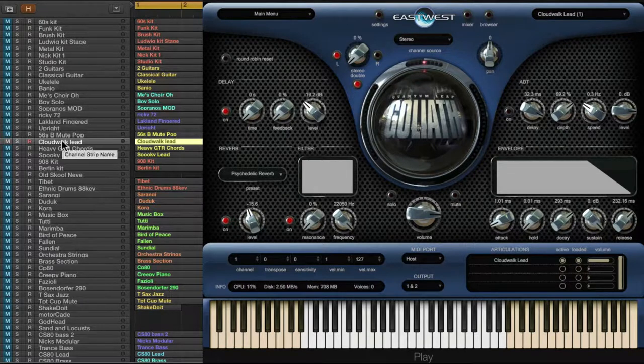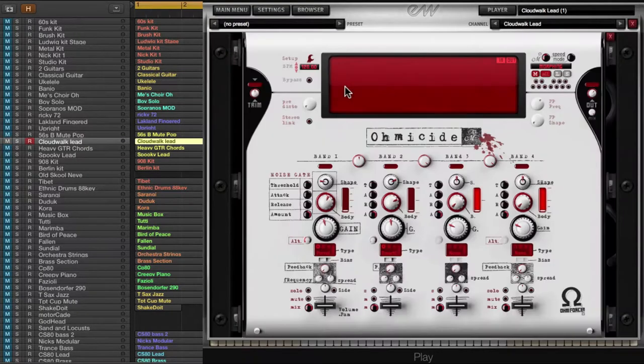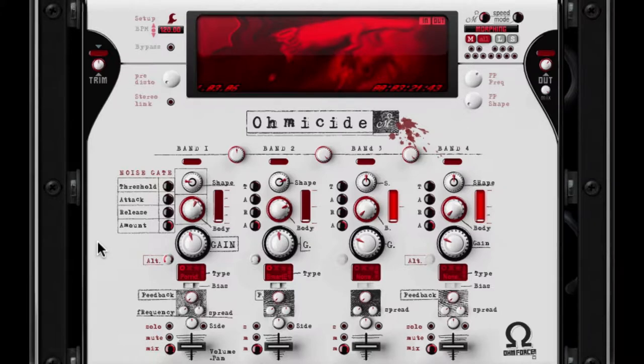So this is another one of those sounds that I wanted to highlight because it's so interesting. Now, that sound is interesting, but I'm adding a little something extra to it. Not only do I have the amp simulator here, but if I really want to go nuts with it, I can turn on Omicide. With Omicide, your ability to mess with sound is pretty unlimited.